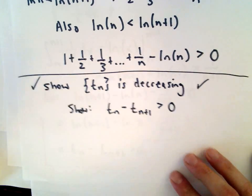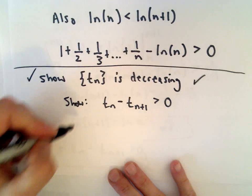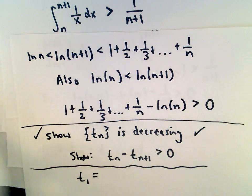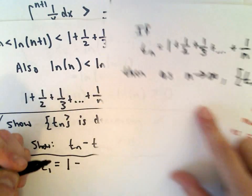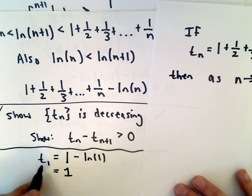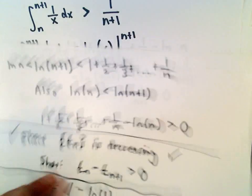Getting close. So we've got that it's bounded below. We got that it's decreasing. It's clearly bounded above. Notice that if we compute t sub 1, going back to our formula, you just go up to 1 and subtract away the natural logarithm of 1, which is 0. So t sub 1 is equal to 1. Since our sequence t sub n is decreasing, this is the largest value that you could ever get out of our sequence. So we've got that it's bounded below, bounded above, and we've shown that it's monotonic.